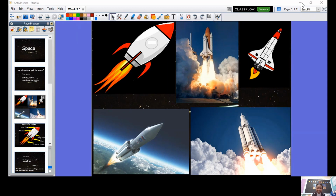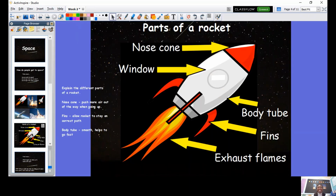It was a pretty impressive video. I really enjoyed that. I love seeing the rockets go up into space. So let's look at the parts of a rocket, and this is really important and it will become clear at the end of this lesson.